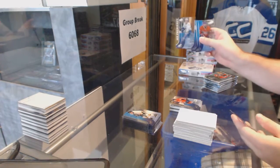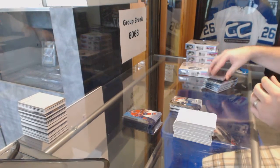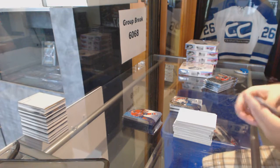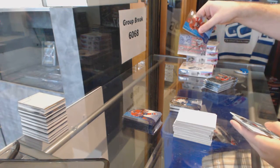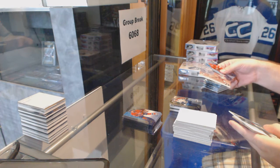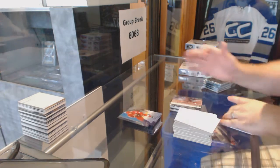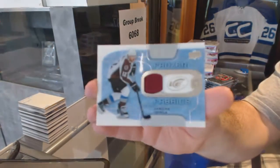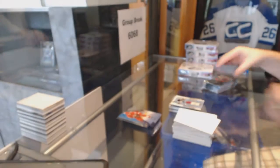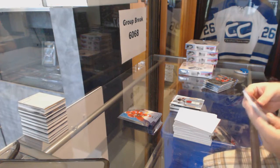We've got a $9.99 Rookie of Ben Hutton for the Pacific Division. Global Impact of Noah Hanifin, which is Metro, and for the Colorado Avalanche Frozen Fabrics jersey, Jerome Iginla, Central. Again, guys, I do apologize. I'm not the greatest with the divisions, so it's been a little longer to think of it.